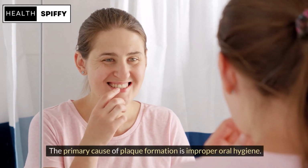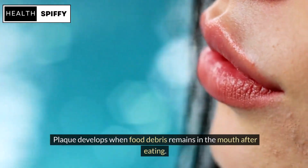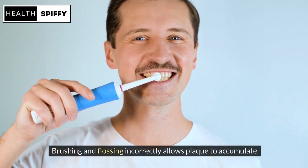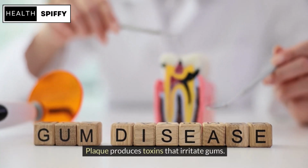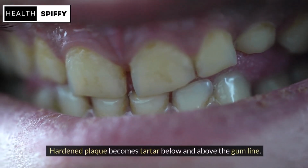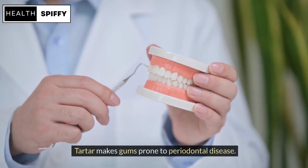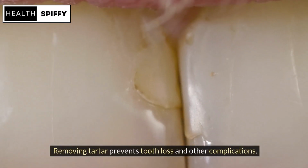The primary cause of plaque formation is improper oral hygiene. Plaque develops when food debris remains in the mouth after eating. Brushing and flossing incorrectly allows plaque to accumulate. Plaque produces toxins that irritate gums. This leads to gingivitis or gum disease over months. Hardened plaque becomes tartar below and above the gum line. Tartar makes gums prone to periodontal disease. Removing tartar prevents tooth loss and other complications.